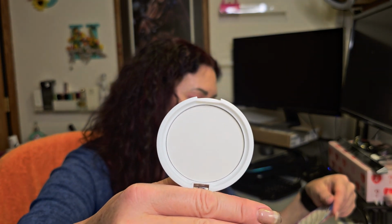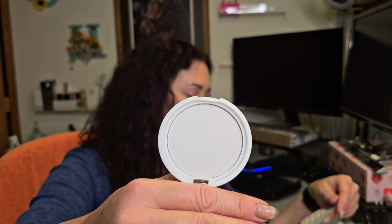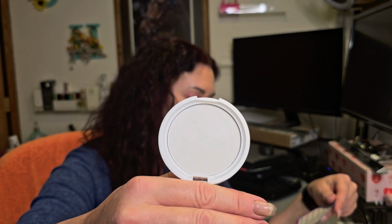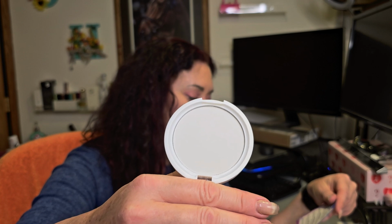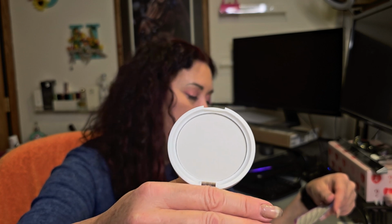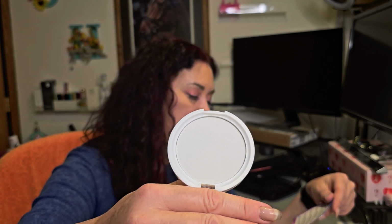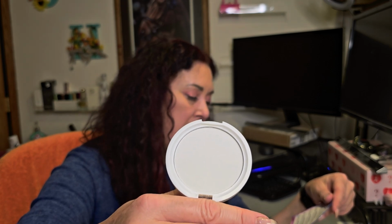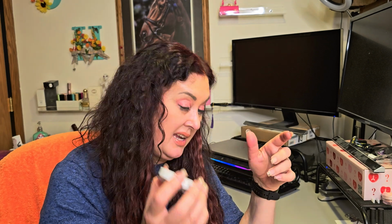Oil Control Pressed Powder by Ofra, $29. During the summer and on hot days, our skin tends to produce a lot more oil and sweat. This pressed powder is a perfect product to help make sure your makeup doesn't just melt off your face. Use it to set your makeup and take it with you to instantly remove any excess shine. This won't ruin your makeup underneath and will keep your makeup matte throughout the day. Ooh, I might actually have to try that. That's really nice. They don't give you a puff or anything to use with it, so you have to provide your own puff. That's kind of interesting that Ofra would do that, but, you know, that is what it is.